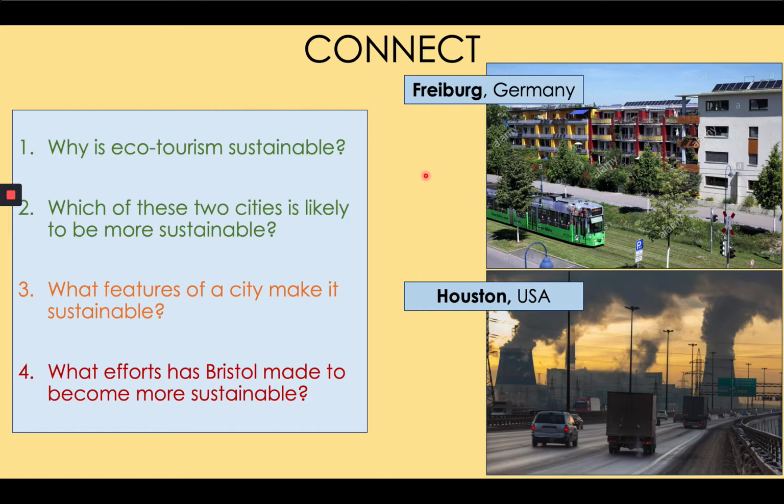Mining jobs will eventually run out because the natural resources will be exhausted. But also the environment will be damaged, and so the people in the future will have a worse quality of life because maybe their rivers might be polluted by chemicals that have been released from the mine. And consequently, ecotourism is an example of a sustainable activity.